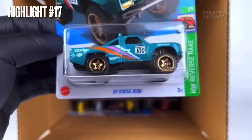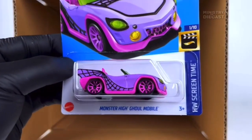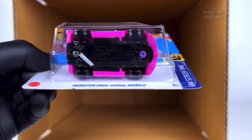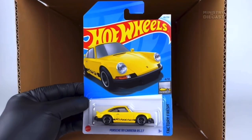This one's really nice, the '87 Dodge D100, brand new for this case, done in that weird bluish colour. It's like a bluey, greeny, funky thing. I have never seen that colour on a Hot Wheels car before, I don't think anyway. It might be the same one they used on the Datsun, which is in the Nissan 5-pack.